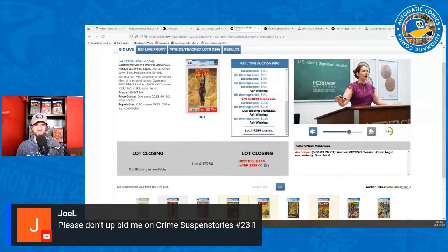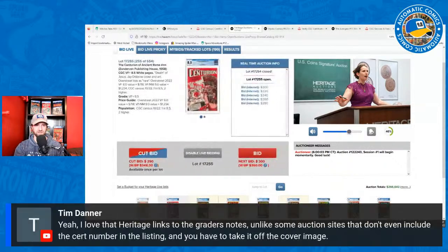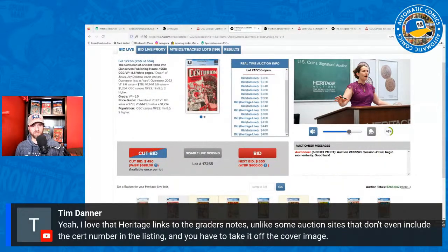I love that Heritage links to the Grader's Notes, unlike some auction sites that don't even include the cert number in the listing, and you have to take it off the cover image. Like I said, it is a really nice feature that they've added now.